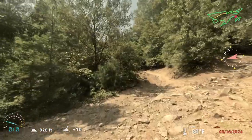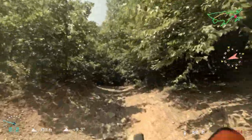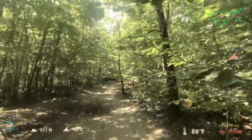And this is Nothing Hill. Since I'm a little tired, I probably don't do a good job on this. Let's see. No. I mostly stayed up on the off-camber part.